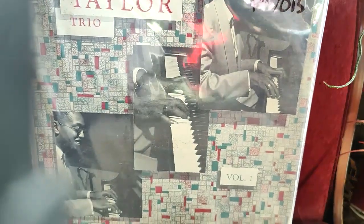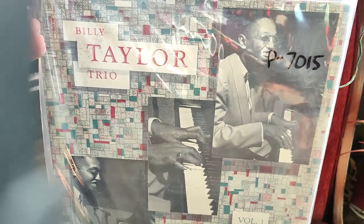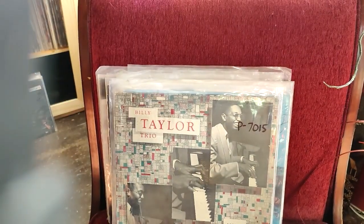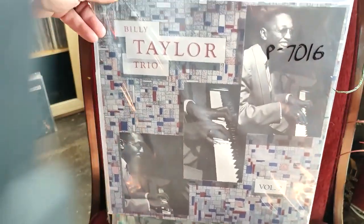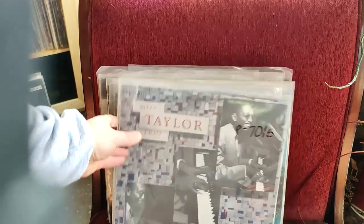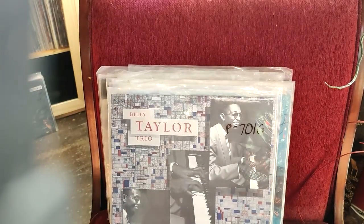Billy Taylor, 7015, Volume 1. And this is stuff called From the 10 Inches. As is this one, Volume 2. Same era, same Billy Taylor, same dynamic playing.